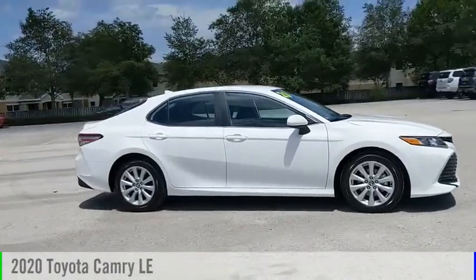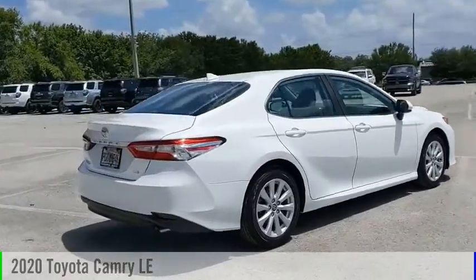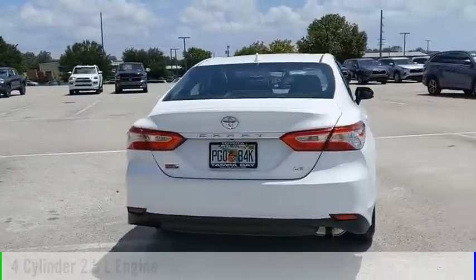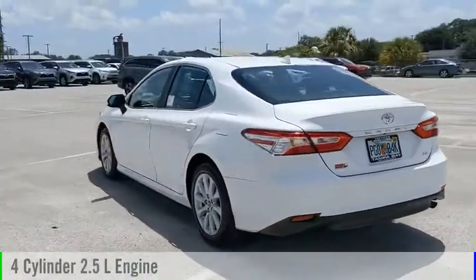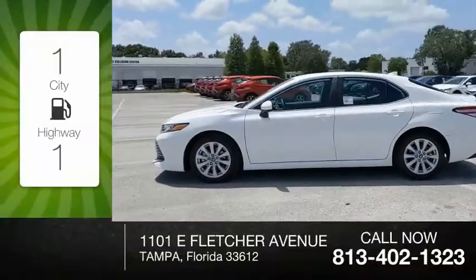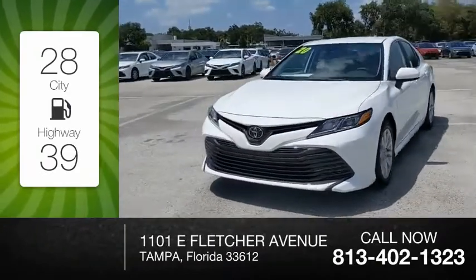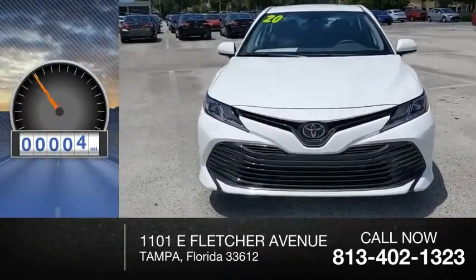Make a great choice today with the 2020 Camry. This vehicle is powered by a front-wheel drive, 4-cylinder, 2.5-liter engine and comes with an automatic transmission. Great fuel efficiency saves you money by requiring fewer trips to the gas station. This vehicle has less than 100 miles.